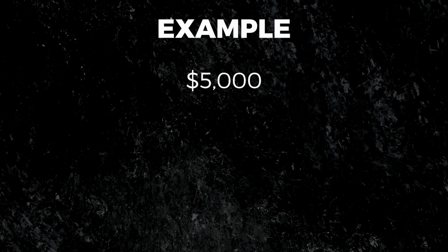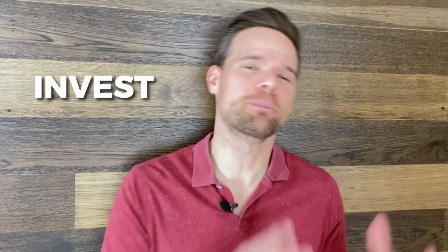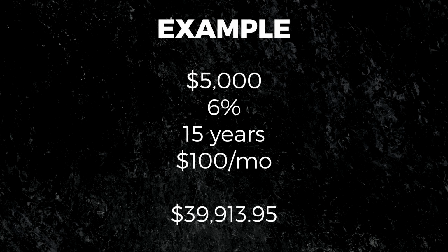Let's say you have $5,000 to set aside. You plan to save this money in a savings account with a 0.5% interest rate for 15 years. Then you plan to contribute an additional $100 per month. At the end of those 15 years, you have $24,032.27. Imagine that you decide to invest the money rather than putting it in a savings account. There is definitely more risk, but there's also a lot more reward. Take the exact same scenario as above, but substitute an average interest rate of 6%. In the same amount of time, you could have $39,913.95.